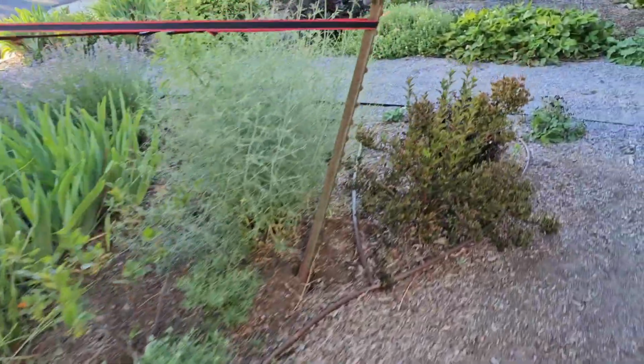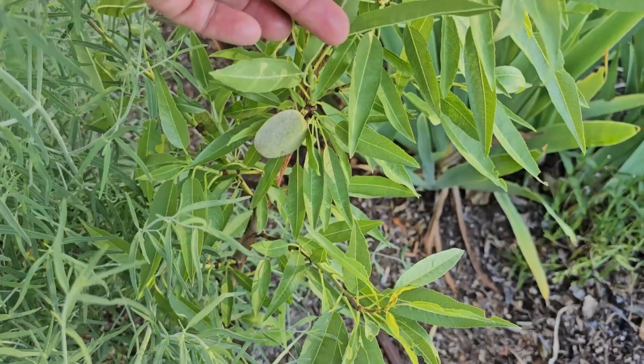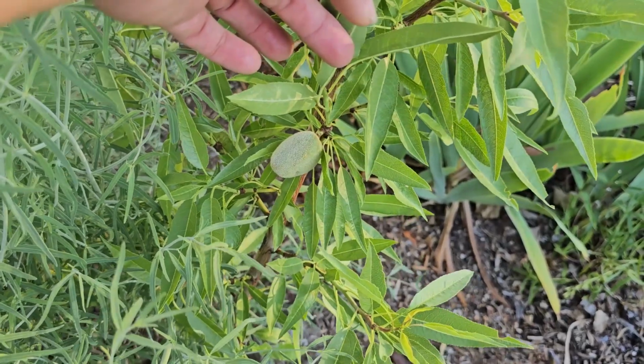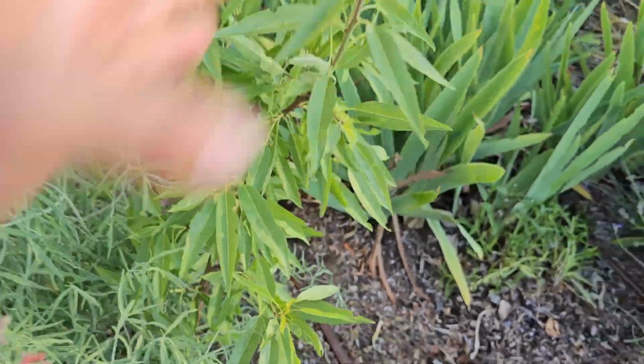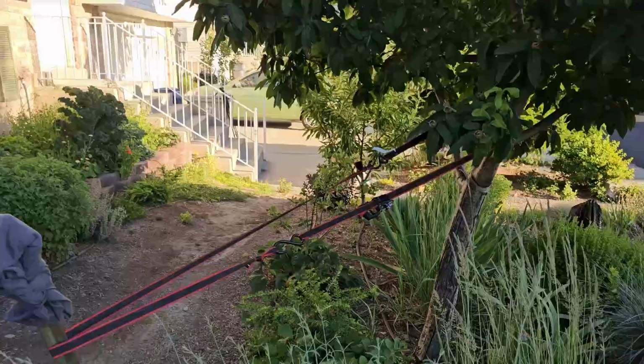This pollinator is a 1-year-old tree. But look at this. Right here on this 1-year-old tree, this is a Nikita's Pride almond. Early ripening, late flowering, soft-shelled almond. And we've got 1 nut on it already. So it's just a little baby tree. Hopefully it'll catch up with that other one here shortly.